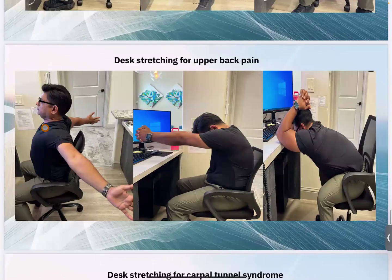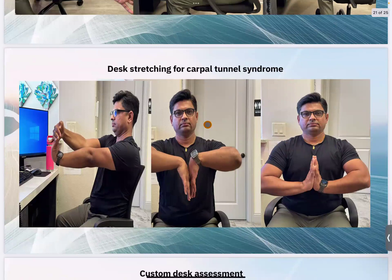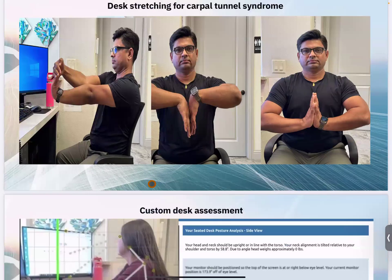You can stretch your pectoralis here. You can stretch your rhomboid, looking down, just pushing your hands forward, and put your hand on your table, and you can push your thoracic down. This is a basic exercise for your carpal tunnel. You can stretch your arm, shoulder, the wrist, prayer position, reverse prayer position, and just stretch your flexors.